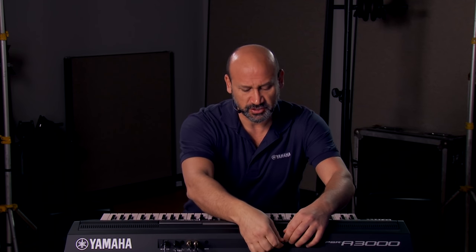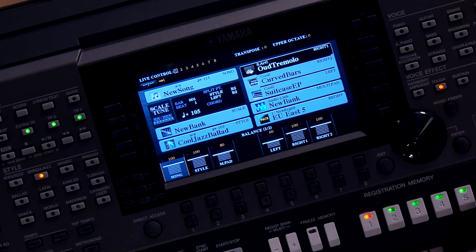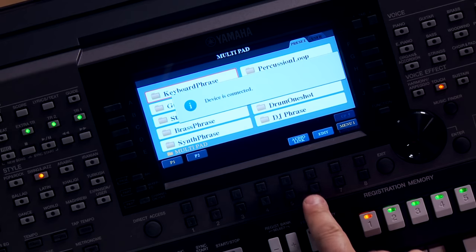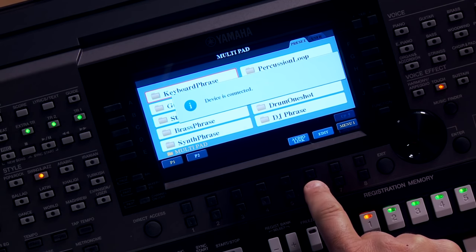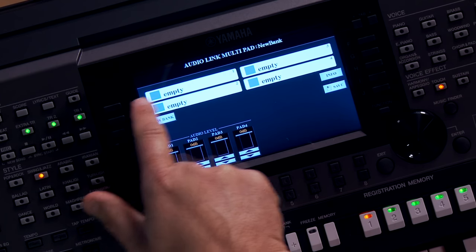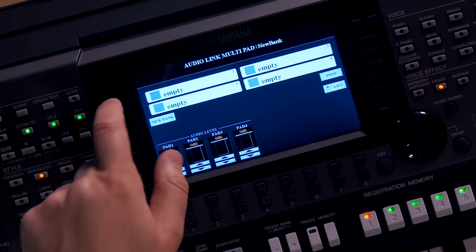I'm going to insert the USB drive in the back of the instrument. I'm going to push on select where it says multipad control. There's a button that is labeled audio link. I'm going to push on that. Select one of the empty locations, which is the first one right here.